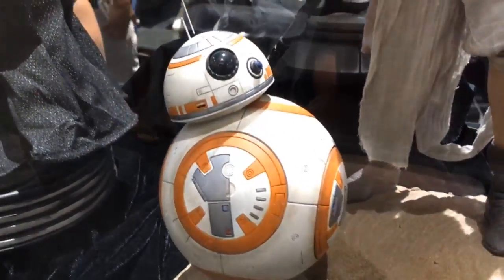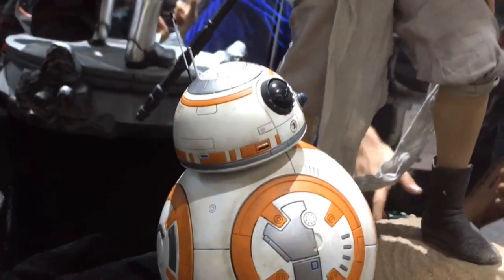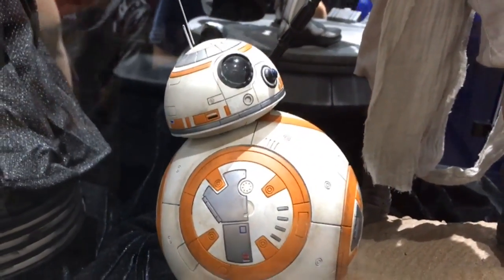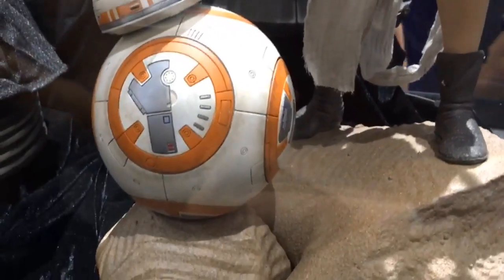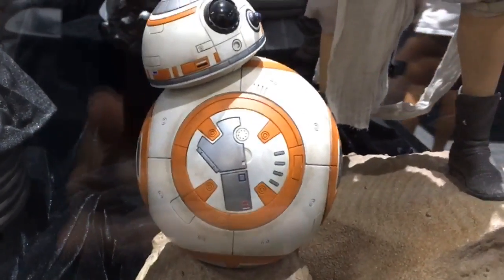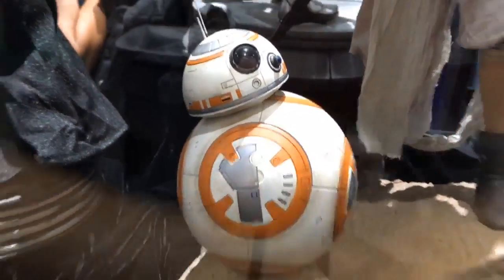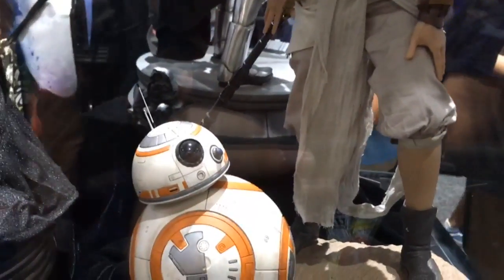Back to BB-8. This is the BB-8 premium format figure. BB-8 kind of stole a lot of hearts. I think the droids are good scene stealers, especially the ones that don't say a lot. BB-8's exclusive comes with a swap out panel where he's doing the thumbs up firelighter. Super cute. And then Rey's exclusive is the hat.